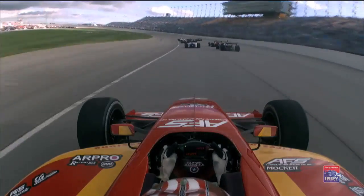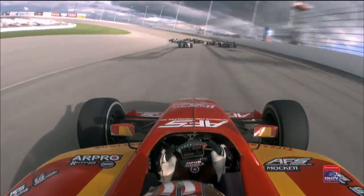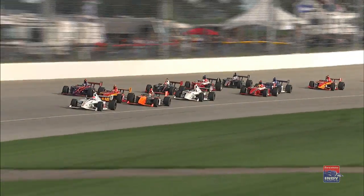You talk about experience versus inexperience. Experience right now up front. We go on board with J.R. Hildebrand. He started back in row number 7, and right now he's pacing himself, kind of watching, see how it's going to play out in front of him. Yeah, look at that big draft he's getting. You see the cars are going 2 by 2 here. Well, look at Pota can pop out and go 3 wide.